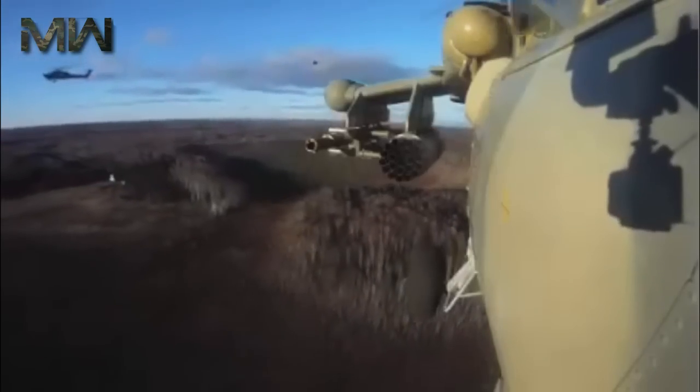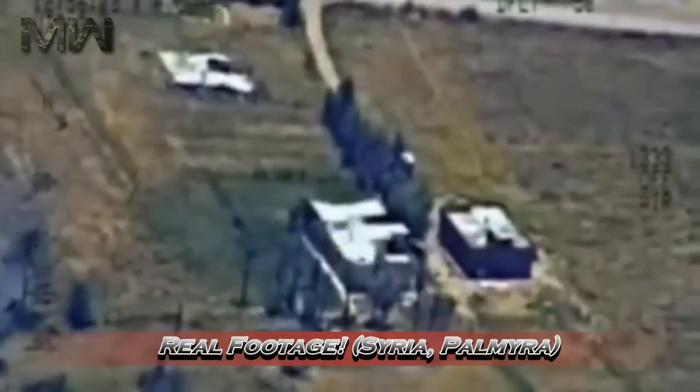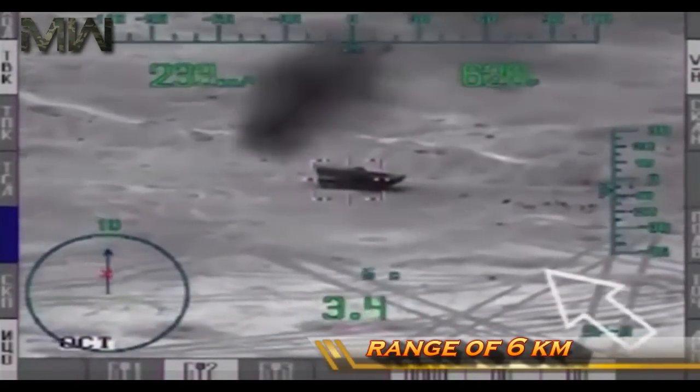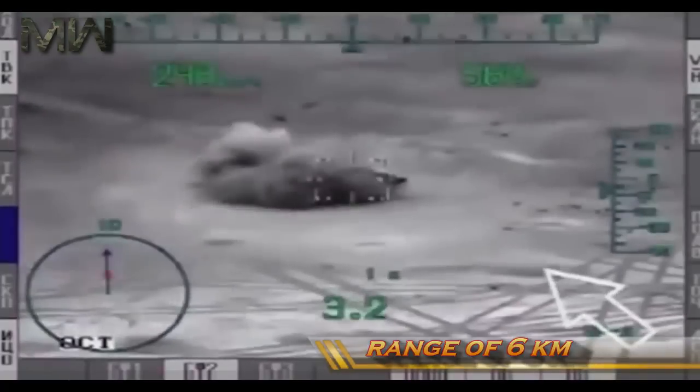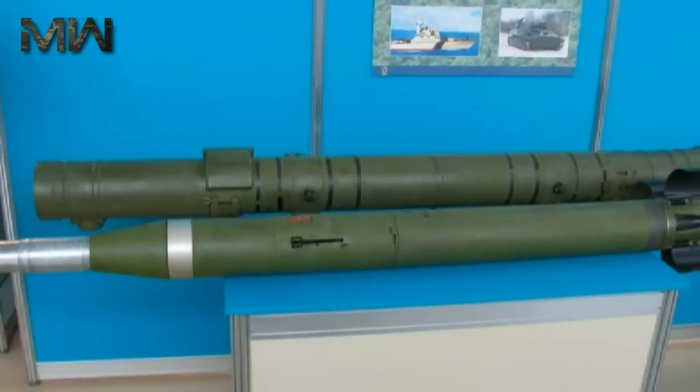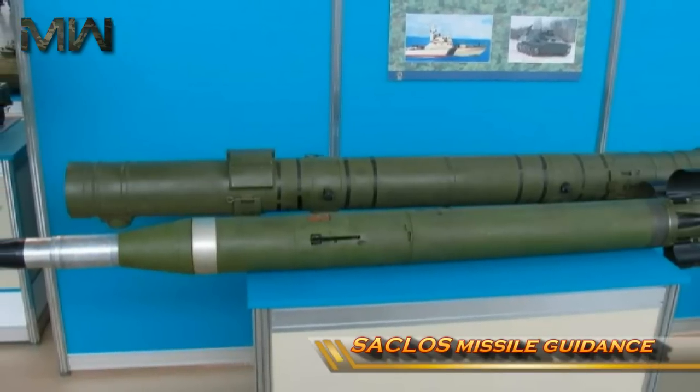The 9M120 tandem high-explosive anti-tank warhead variant is used against tanks fitted with explosive reactive armor. Its penetrative ability is stated at 800mm rolled homogeneous armor. The 9M120F thermobaric variant is used against infantry, buildings, bunkers, and caves. The 9M120O expanding rod warhead variant is used against other helicopters. All the variants have a range of 6 kilometers. The 9M120M improved version has a longer range, 8 kilometers, and better penetration. All the variants use SACLOS missile guidance.